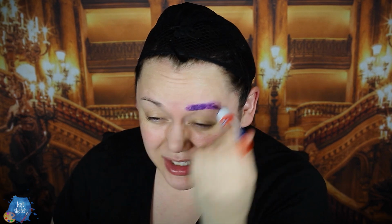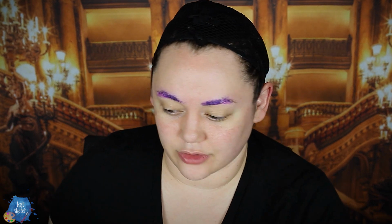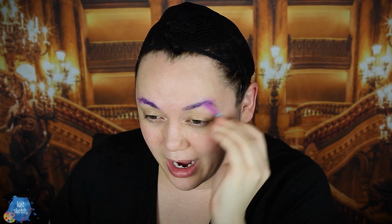As you can tell, I put on a wig cap because we're definitely going to put on a wig later. Now, this step is not necessary, but I am going to be flattening my eyebrows down. You could definitely just paint over your eyebrows, but I love the flat look of just a flat surface to paint on, just to physically look like I don't have any brows.